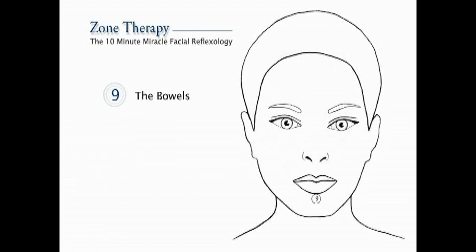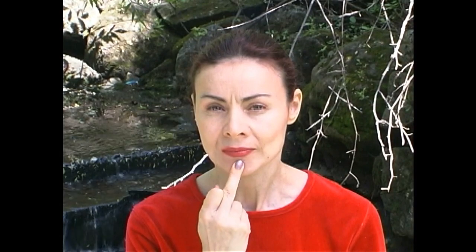Number 9, the bowels. Find the indent in your chin, then rotate as firmly as you can bear for 30 seconds. Sufferers from constipation will not need to be reminded what a problem it is. It is one of the main causes of sluggishness and lack of energy. A buildup of large amounts of toxins results in lackluster skin and eyes and unpleasant breath. Vigorous massaging of this area will greatly help to rectify the condition and bring back life and color to the face.